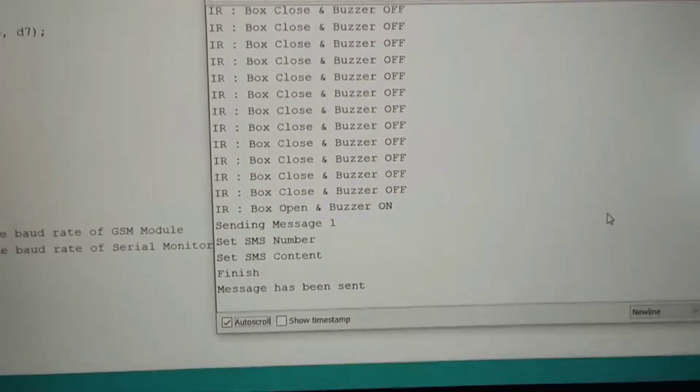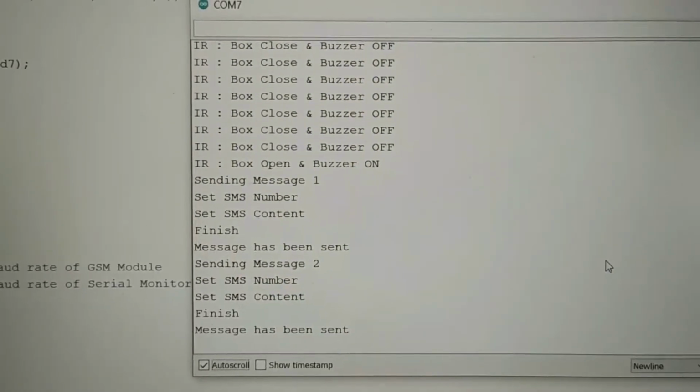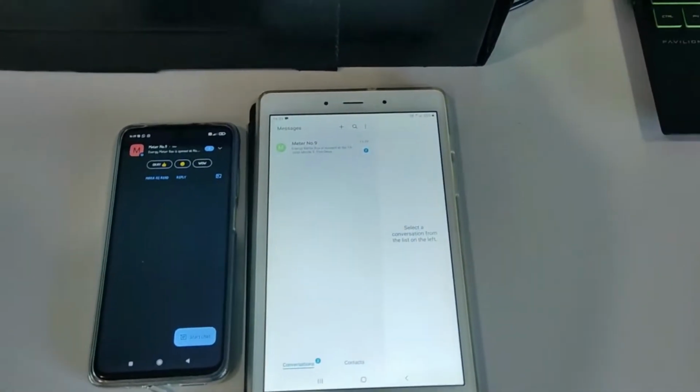The serial monitor is starting to print out the state of the box, which is open, and the buzzer is on, and it starts to show the GSM module process. The GSM module is sending out messages, and it is receiving messages. And the LCD screen has printed out the warning message. So it is now 30 seconds. Let us close the box.